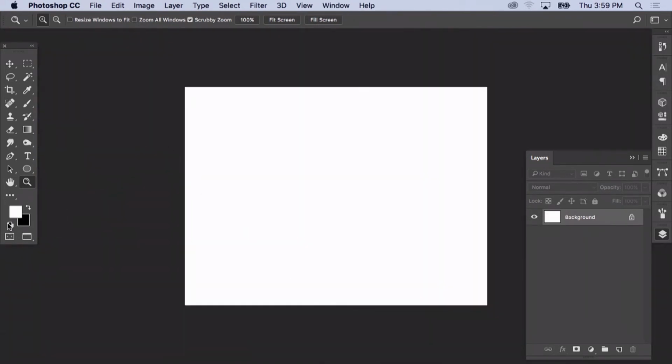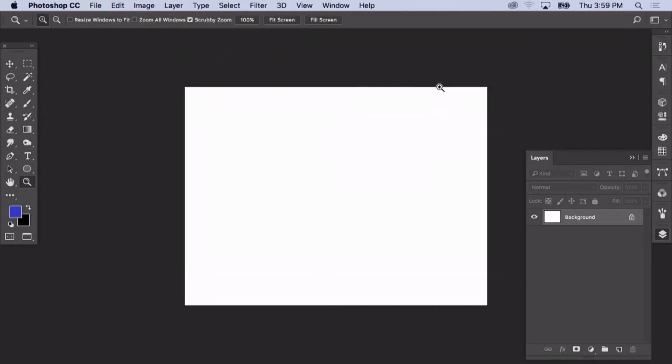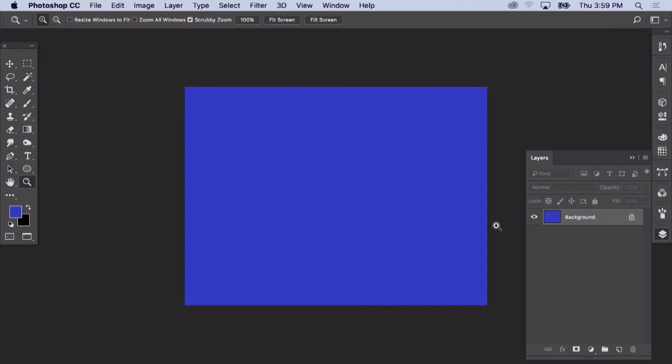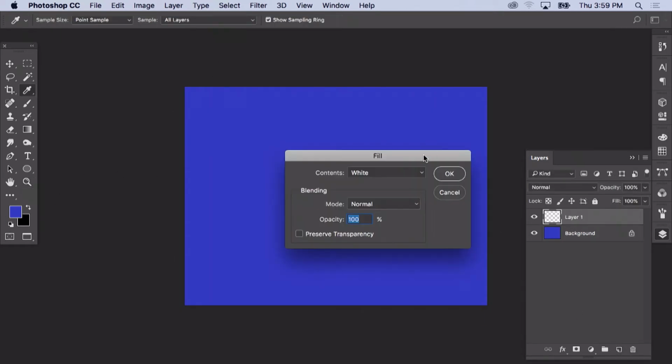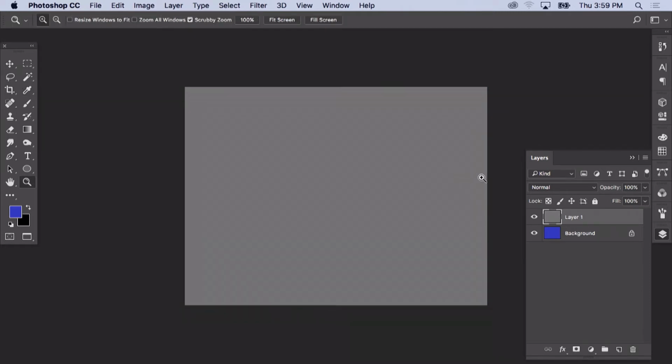I'm going to go in here, and let's just pick a color that I want my jeans to be. So I'm going to get a nice kind of blue like this and fill that layer with that. Then in a new layer right on top of this, I'm going to fill that with a 50% gray, which is the neutral density, used for many different things.